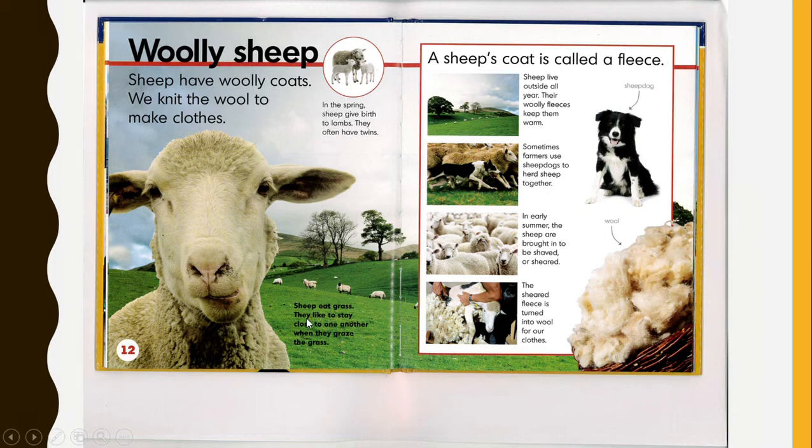Sheep eat grass. They like to stay close to one another when they graze the grass. A sheep's coat is called a fleece. Sheep live outside all year. Their woolly fleeces keep them warm. Sometimes farmers use sheepdogs to herd sheep together. In early summer, the sheep are brought in to be sheared, and the sheared fleece is turned into wool for our clothes. That's right, and many other things as well. And there's a label here for the sheepdog and another label for the wool.